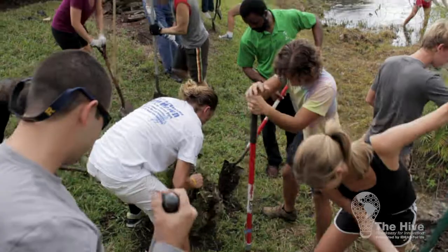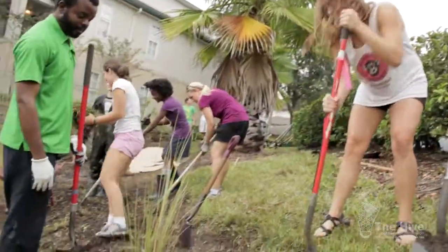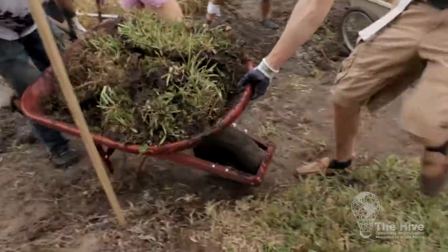The Hive is an organization, or an action project rather, from Ideas that works in the community to bring people together, sometimes from Ideas chapters, sometimes from other environmental organizations. We come out, we take action having to do with something in energy, water, food, waste, or ecology. And today was our water project.